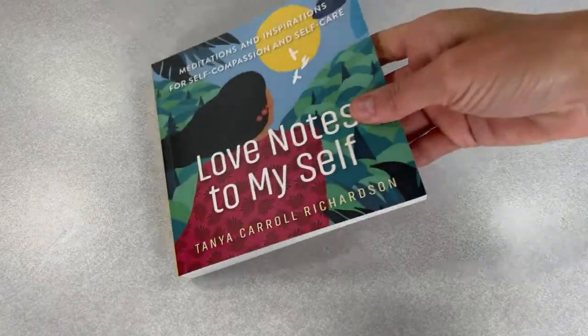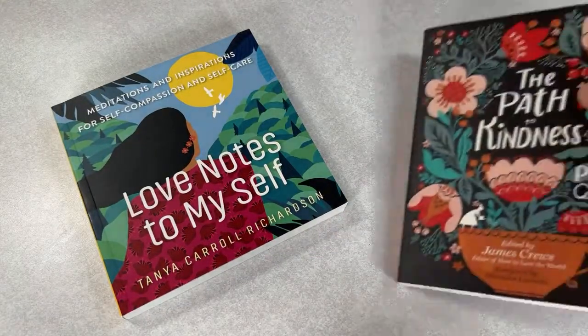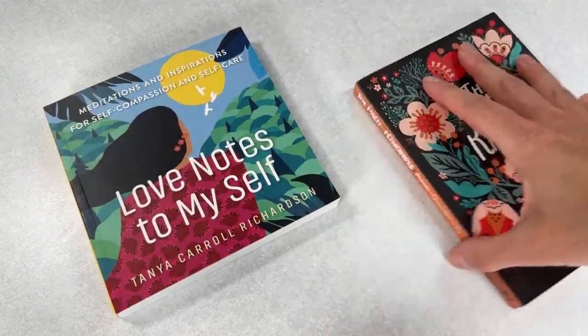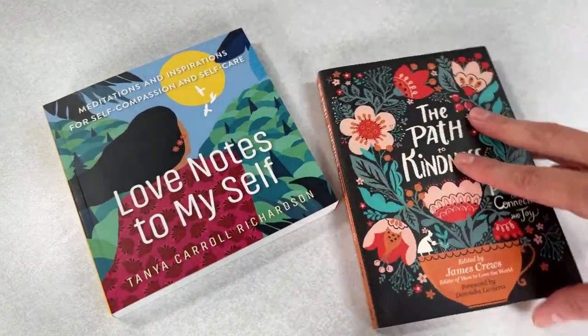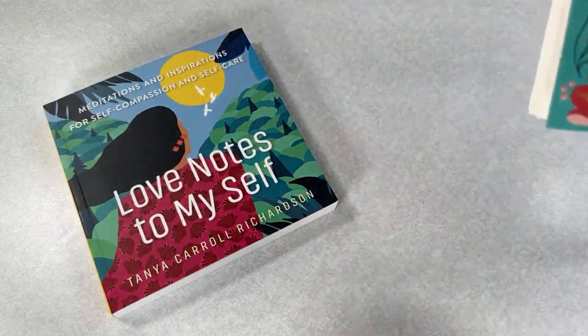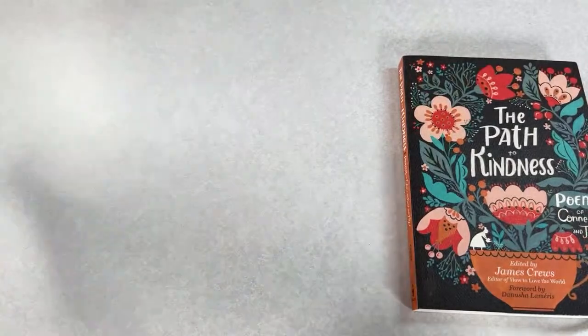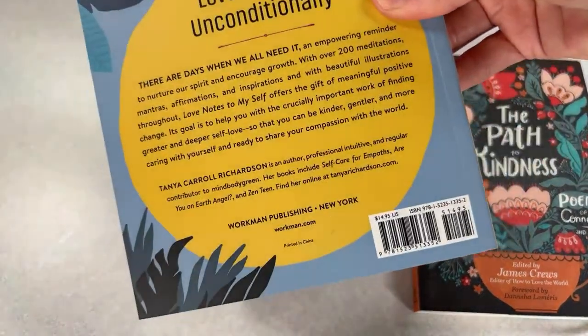These books, I will, Joy, thank you. These two books are brand new from Workman Publishing, brand new. Love Notes to Myself and The Path to Kindness, Poems of Connection and Joy. This one retailed for $15. This one retailed also, well, for $14.95.